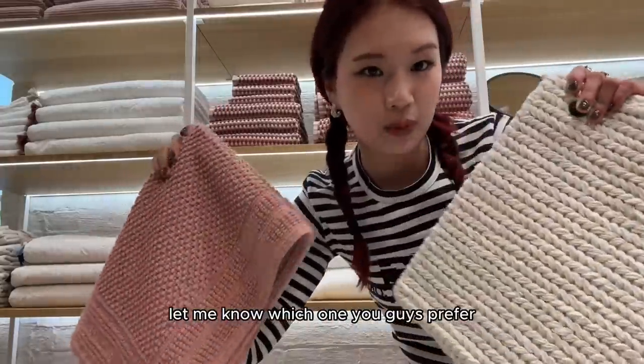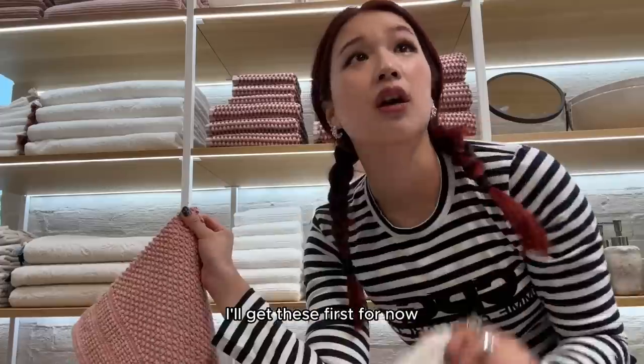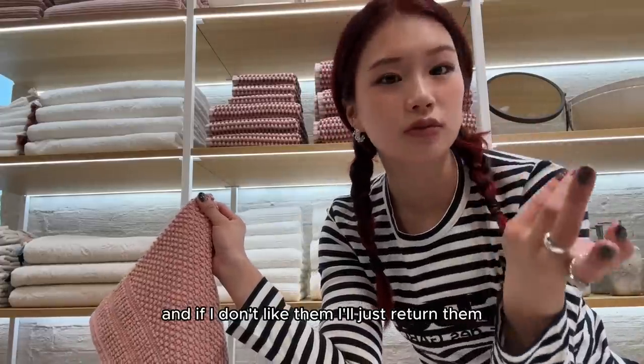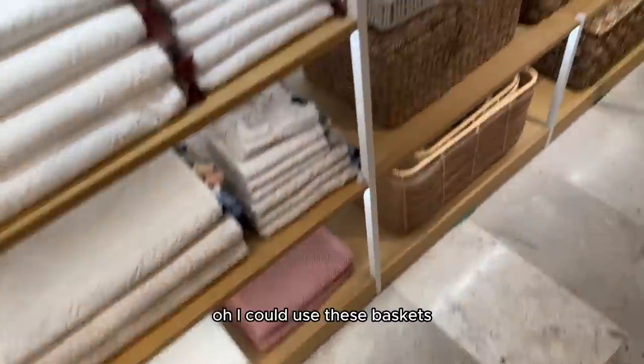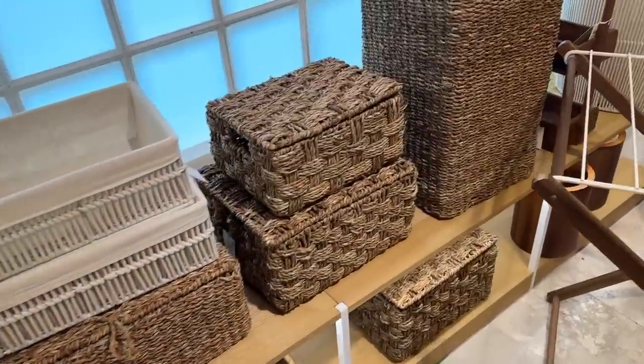Let me know which one you guys prefer. I'll get these first for now, and if I don't like them, I'll just return them. But look how cute. Oh, I could use these baskets as well.